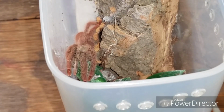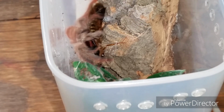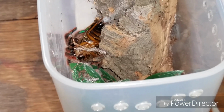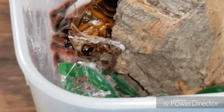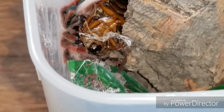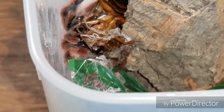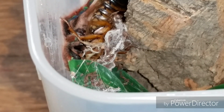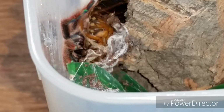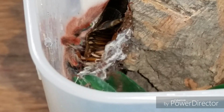Alright, up next is my T. gigas, the orange tree spider. We'll go ahead and give it a feed. Oh yeah. These are absolutely beautiful, orange coloration, and the iridescence under the legs, as you can see, that bright greenish.